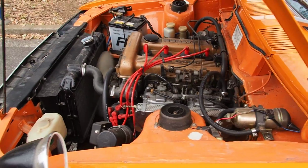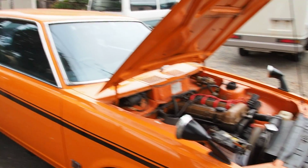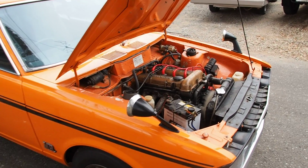Now, the engine is quite loud. It has aftermarket air filters on there, so it might be a little bit difficult to hear me. So I'll just go over to this side.